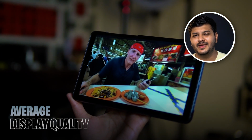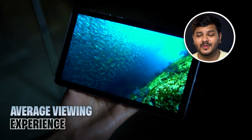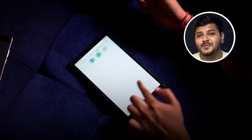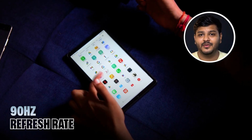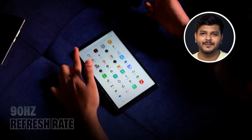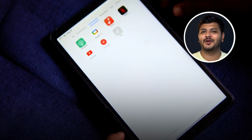Now, although it is a good display, the resolution is capped at HD. That means the videos or any content that you play on the display is not as crisp as you can expect on a phone, but definitely owing to the price point, this is a trade-off that you have to make. Although Xiaomi has provided 90Hz smoothness, so it does help with the viewing experience. I mean, the display elements are smooth, the device is navigated quickly, and thanks to the fast refresh rate, any element of the screen does not jitter while traveling from one corner of the screen to another.